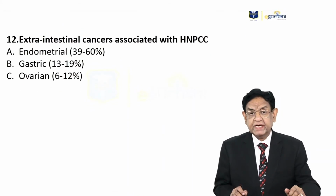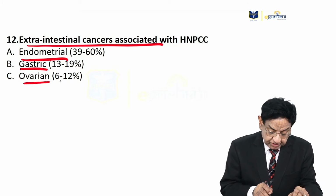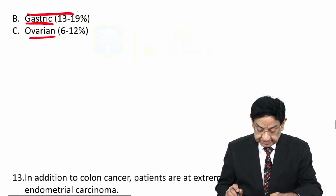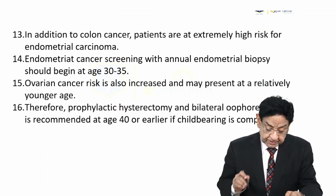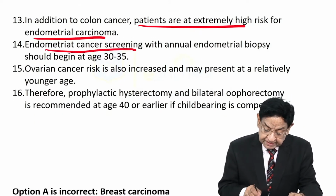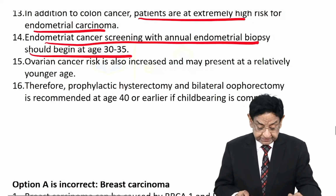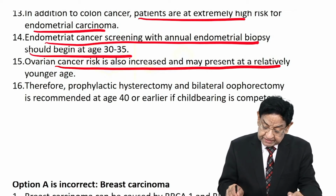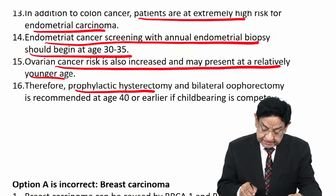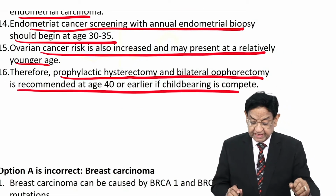Now, not only colonic cancer, there can be extraintestinal cancer also, like endometrial, gastric or ovarian. So as in the question, the option was endometrial cancer. These patients are high risk for endometrial cancer, and endometrial cancer screening with annual endometrial biopsy should begin as early as 30 to 35 years of age. Ovarian cancer risk also increases and may present in a relatively younger age group. So prophylactic hysterectomy and bilateral oophorectomy is recommended at the age of 40 or earlier if childbearing is completed.